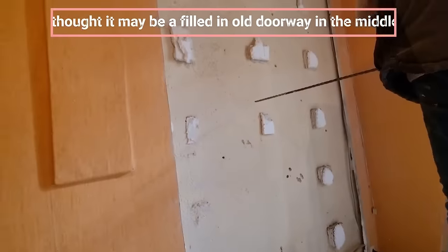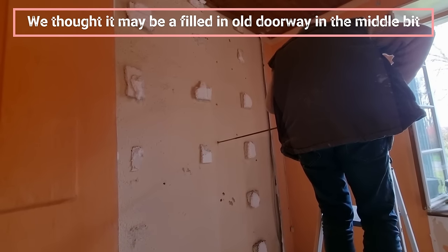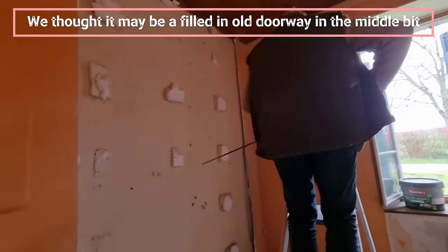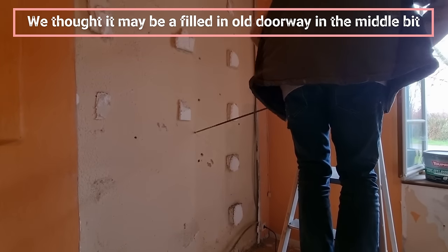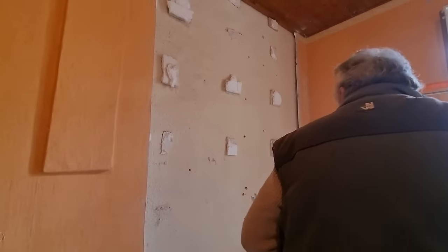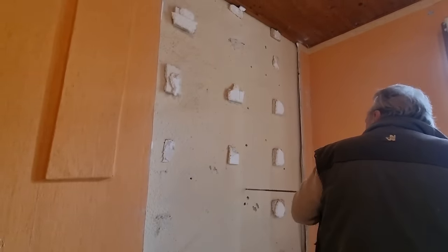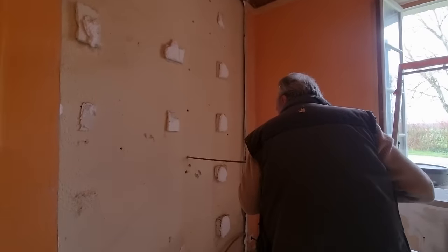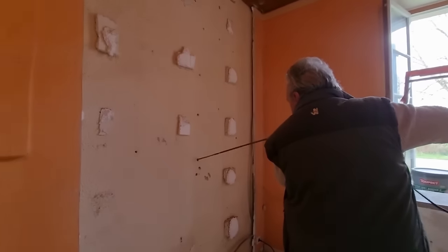Difficult though. It went through a lot easier down here, didn't it? Yes, it did. It went through so much easier down there. That is absolutely bizarre. Okay, what we're doing here. It's not like a wooden bit there or something that drill doesn't like. He's going to join the dots until he can't join the dots anymore.